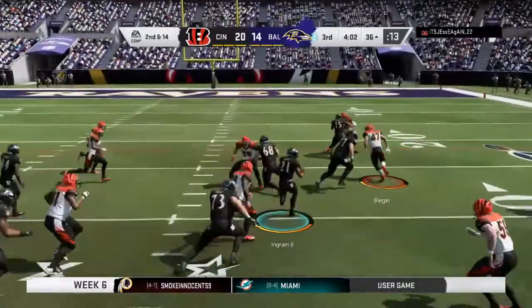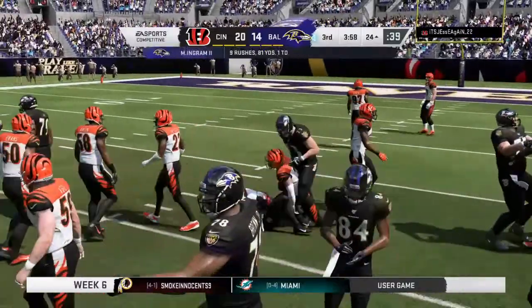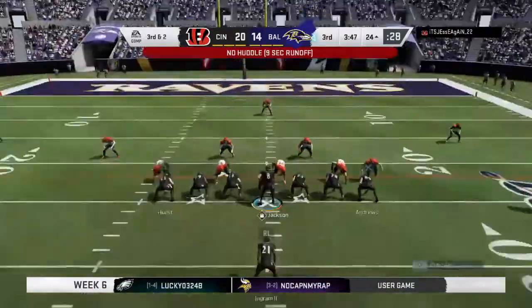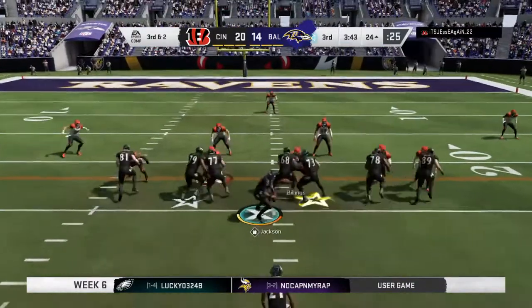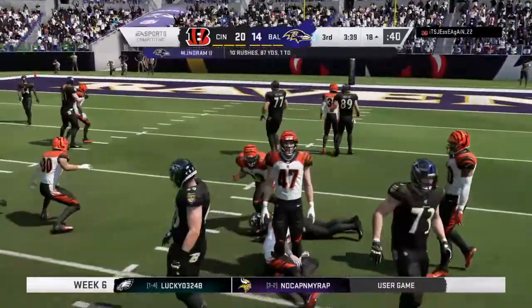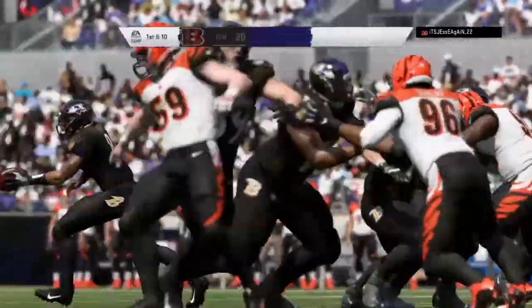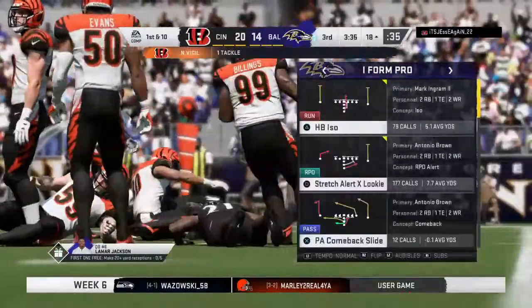Now it's Ingram. And they'll be inside the 25 now at the 24. Trying to keep the drive going here. This is play number 7 on 3rd and 2. A 10th carry here for Mark Ingram. And he gets this down to the 18. Good enough for a first down. Give him 6 yards and the first down.